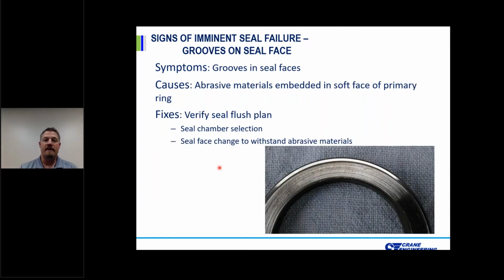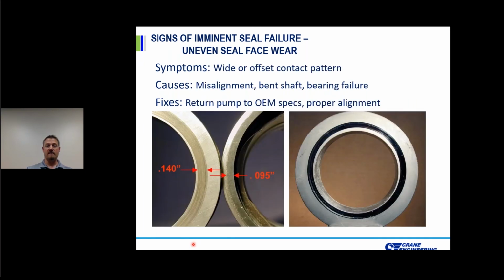Okay, here's an example of a seal that has grooves running all the way around the seal face. This is most likely going to be caused by grits or abrasive materials that have made their way between those faces and are going to embed on your softer seal face of the primary ring. Fixes, again: check your seal flush plan, check the cleanliness of your flush fluid. You can also modify your seal chamber design to utilize something like a tapered bore or particle ejectors that are designed to move and direct solids away from the seal. And then lastly, potentially look to go to a harder seal face material like silicon carbide, which will hold up better to those abrasive materials.